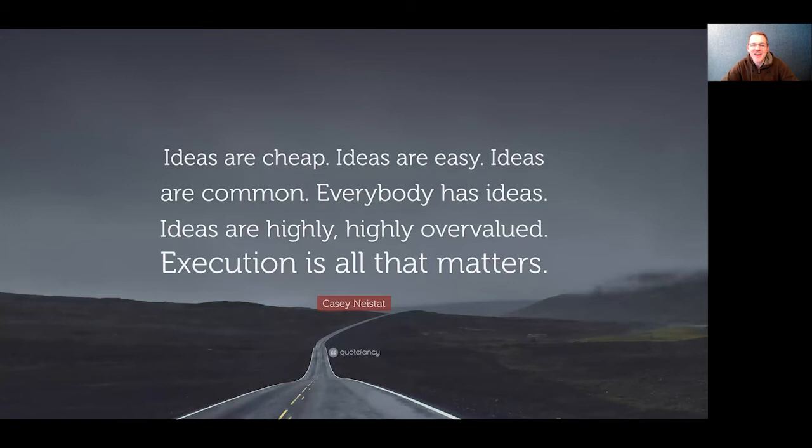I actually love this quote. And I genuinely do believe that the ideas, whether they're product ideas or business ideas, the ideas themselves are pretty cheap. It's relatively easy to create an idea. An example of that would be, oh hey guys, why don't we create Airbnb, but instead of for houses, for cars?